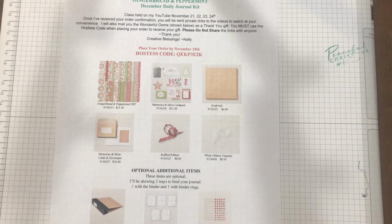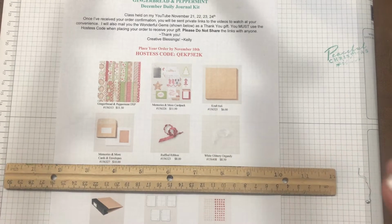We are kicking off the month of November with a Gingerbread and Peppermint December Daily Journal. And this class is going to be offered only to those who purchase the items that are required to make the journal, the base journal. Everything else is optional.